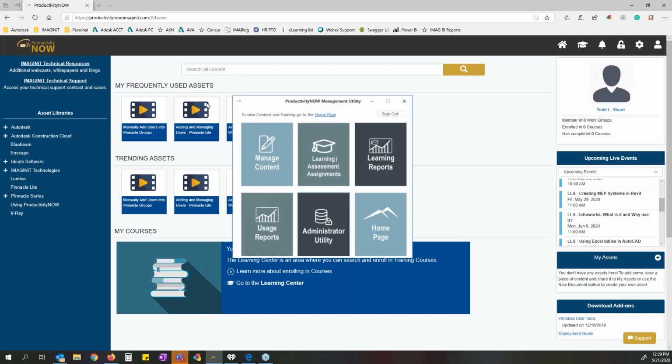All right, we've got just 2 more questions. This person is saying that they're not seeing the gear icon in their Productivity Now, and they're assuming that they have standard as they only have 5 users. Is that something that's only available with Pro?